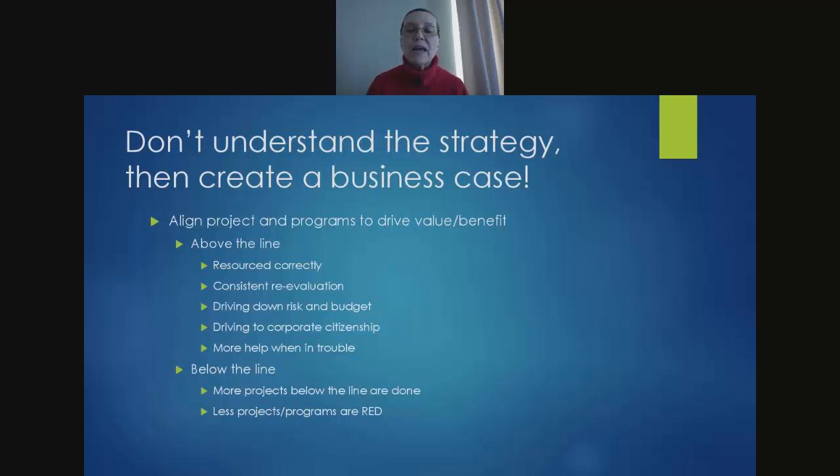So again, we can either bring a project or program that's below the line on earlier, or we can help a project that is troubled, because we now have extra budget at the portfolio level. So I love corporate citizenship because it creates trust in the organization. There's more help when you are in trouble. I've already talked about that.